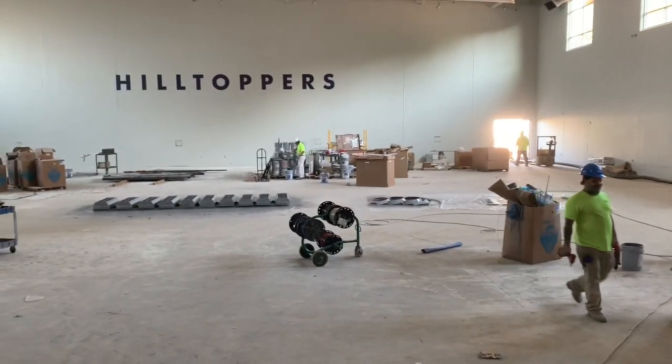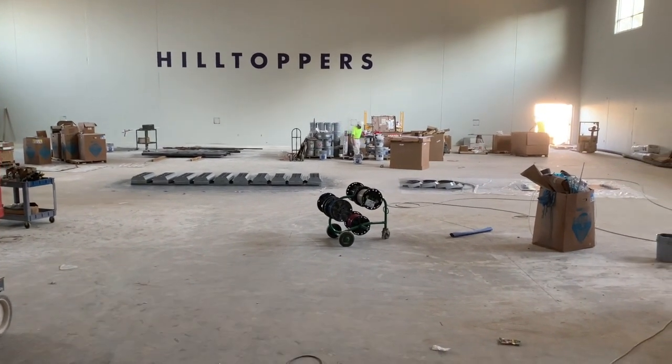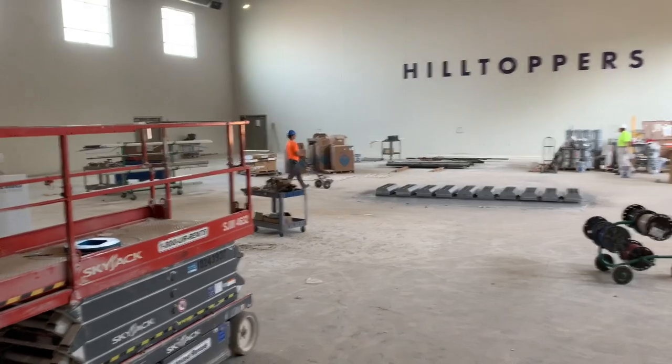So again, your 1920 through 2020 Mount Pulaski High School construction and renovation.